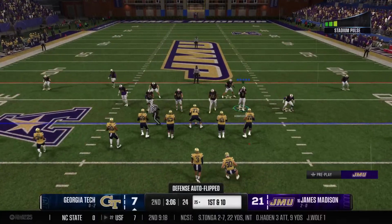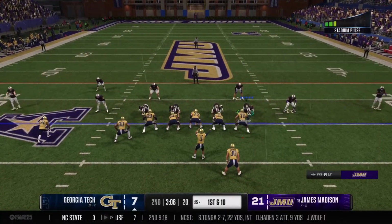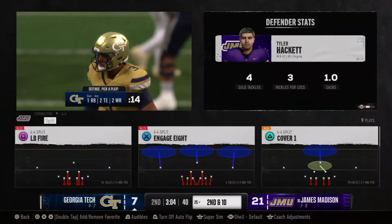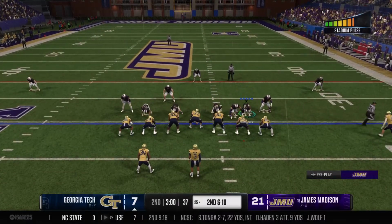They'll put it in play at the 25. Looking for a productive play on first down. From the gun, he leaves it with the back. A run up the middle is stuffed for no gain. Got stuffed on first down. It's 2nd and 10.